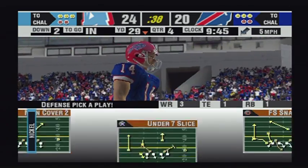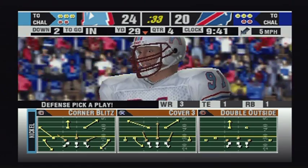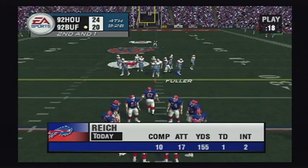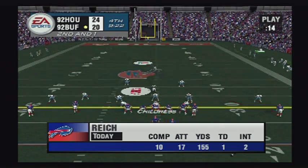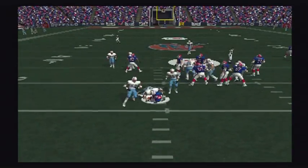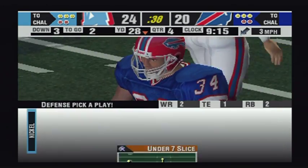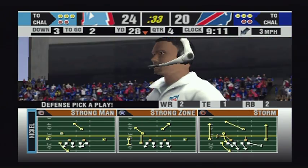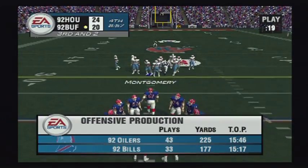Right here is one of those situations where you can pretty much open up the whole playbook. You can go with a play fake and look for something deep, or you can just run the ball. Just about anything is an option. Hand off to the tailback. Thomas was dragged down before he could get to the line of scrimmage. They have great size and quickness up front. That allows them to hold up against the run while also giving them the speed to rush the passer when they drop back to pass.